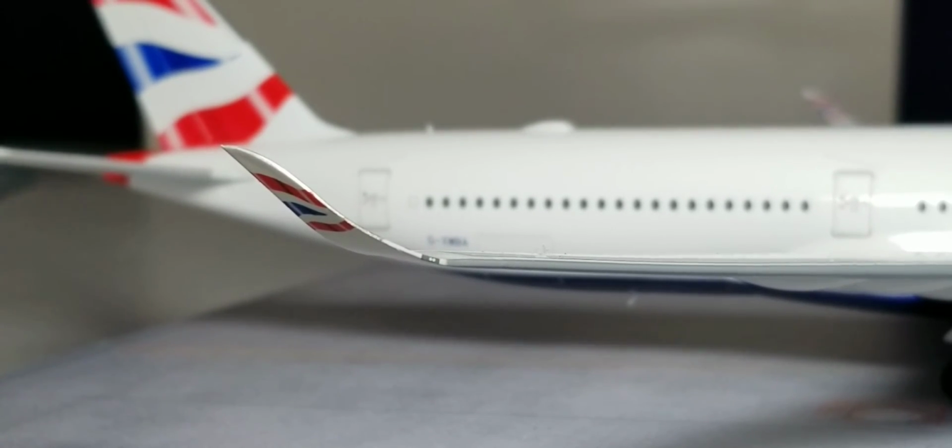Now you're looking at the blended wingtip device on this side here, featuring the Union Jack logo on this side here, as well as the green navigation light on this side of the aircraft.